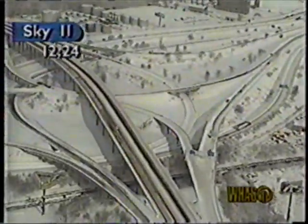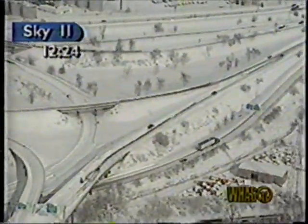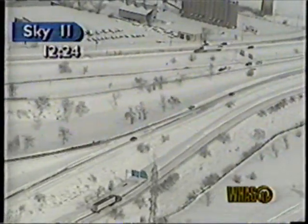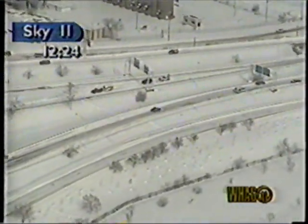Folks, please, please don't get out unless you absolutely have to. Number one, it's just too cold. Trust me, it's probably a few degrees colder up here above the city. But basically, there's no need to be out today unless you absolutely have to. The unfortunate thing about all this is that it is so cold you can't get out and enjoy it.